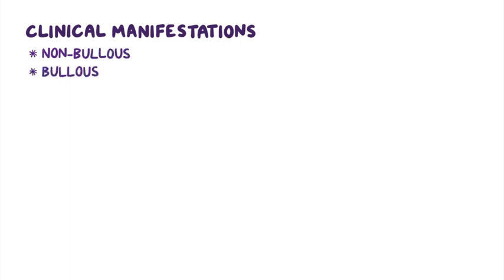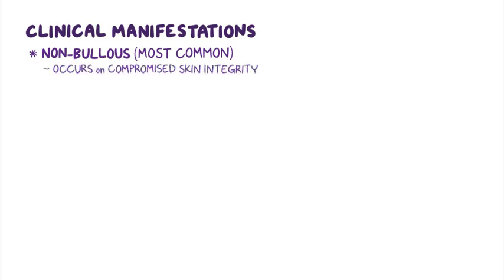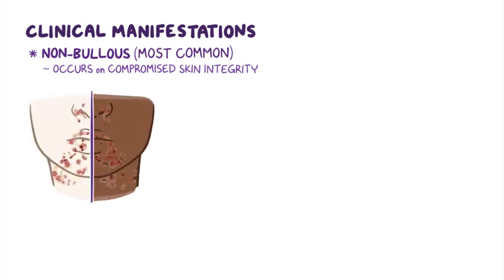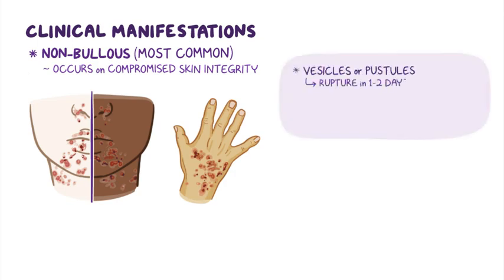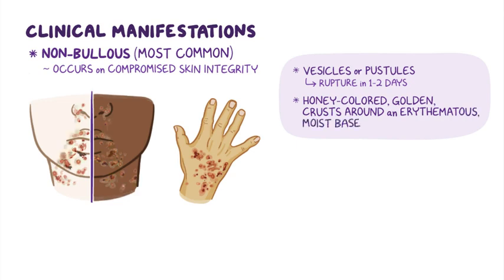Now, depending on its clinical manifestations, impetigo can be classified as non-bullous or bullous. The most common type is non-bullous impetigo, which usually occurs on areas of compromised skin integrity, most often involving the skin around the nose and mouth, as well as the neck and extremities. These lesions appear as vesicles or pustules, which then rupture in 1 to 2 days and form characteristic honey-colored or golden crusts around an erythematous, moist base. Clients may also experience itching or a burning sensation and may present with regional lymphadenopathy.